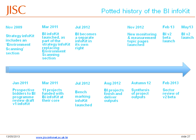So I just wanted to take a moment to look at the background and origins of the infoKit, not least because I think in doing so it's probably possible to determine something of the journey the sector has taken along this path in recent years, as well as giving some context to the resource's current iteration.